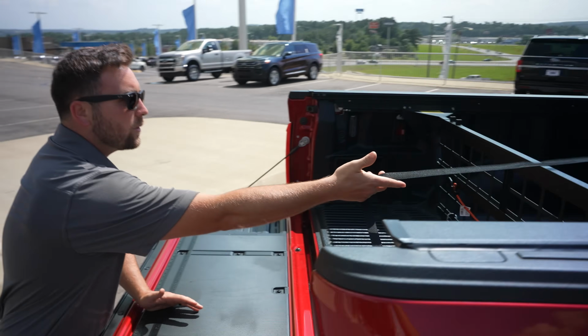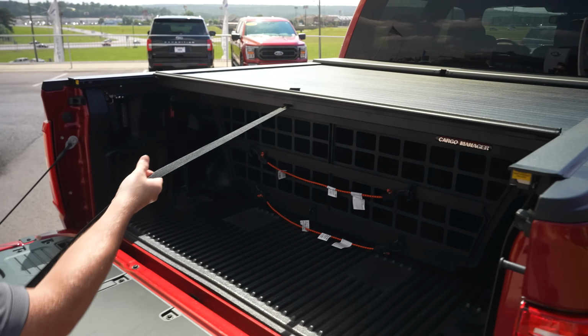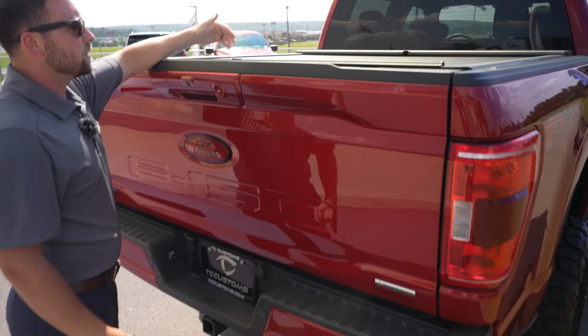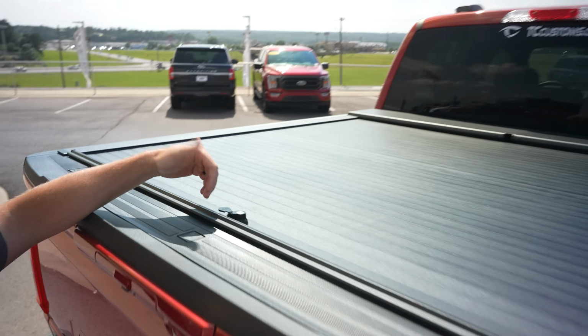And again, things are always easy to use. You got your leash here. It's already reset itself once it hit the front. It's locked up. There you go. This is lockable. That way nobody can get in the bed cover.